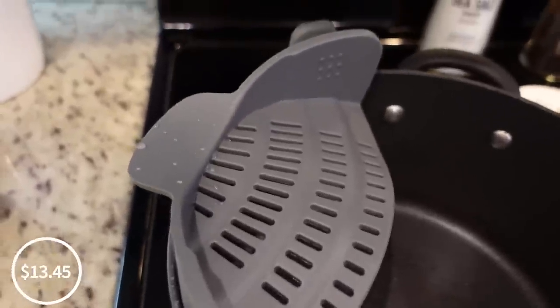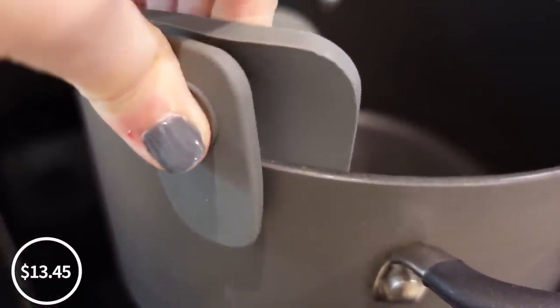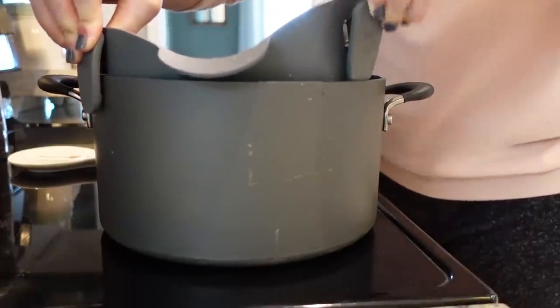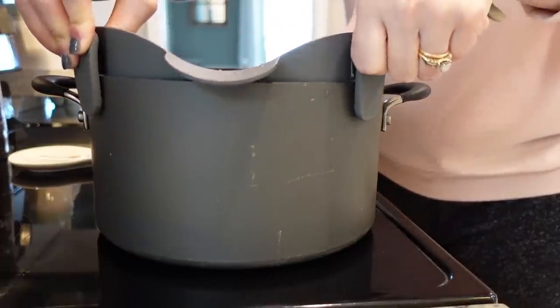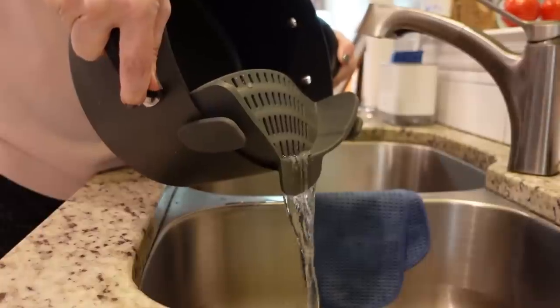Number 5 is this pot strainer. I have seen this advertised so many times and I always thought, yeah, that probably doesn't work. But I'm here to tell you, it works. Instead of having to get a very large colander out to drain your noodles or whatever it is that you're draining, you just clip this on the side of your pot and it clips on very easily. You don't have to touch your hot pot. You're not gonna burn yourself because of the way this is designed.